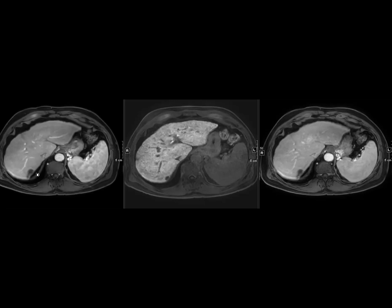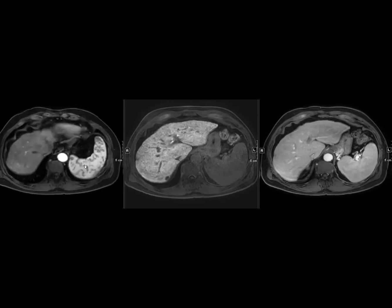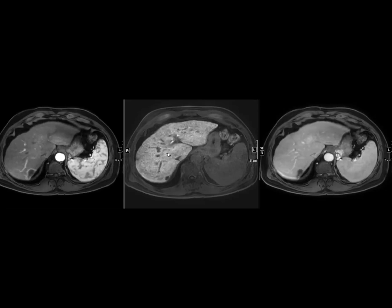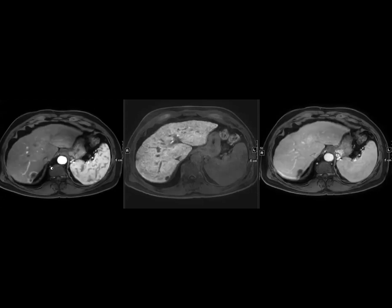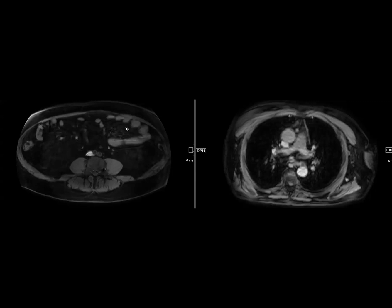Anyway, again, you can see that the most prominent LR-M feature here is rim arterial phase hyperenhancement. Everything else doesn't really have the target appearance. This was biopsied, and this is a cholangiocarcinoma. So remember, patients with cirrhosis do have a risk of cholangiocarcinoma. Of course, HCC is far more likely to develop in patients with cirrhosis, but they're also at higher risk of non-HCC malignancies.